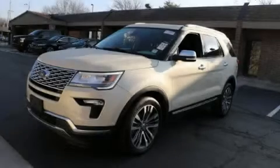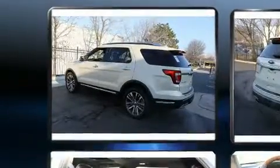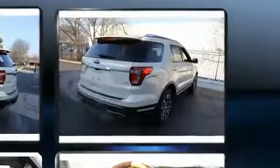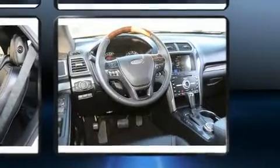Here's a great deal on a 2018 Ford Explorer. It features an automatic transmission, four-wheel drive, and a 3.5-liter six-cylinder engine. The engine breathes better thanks to a turbocharger, improving both performance and economy.